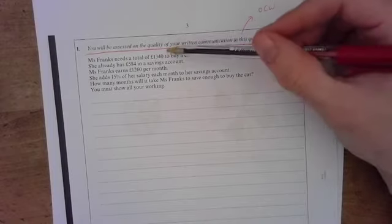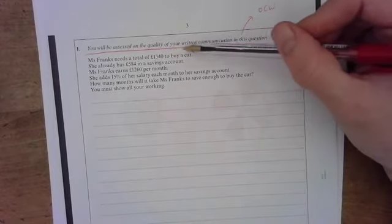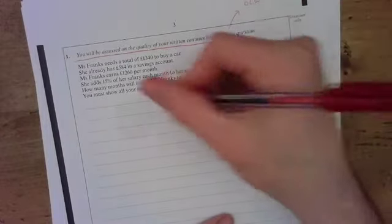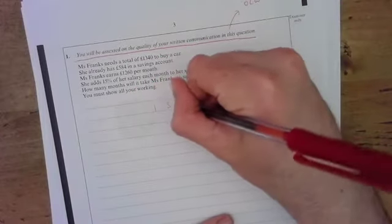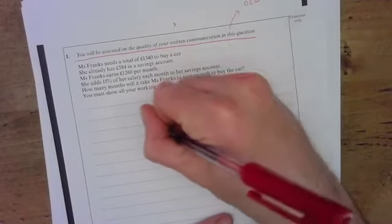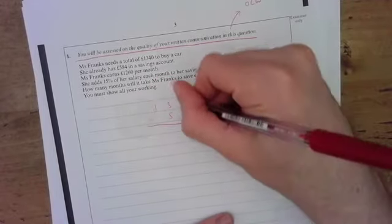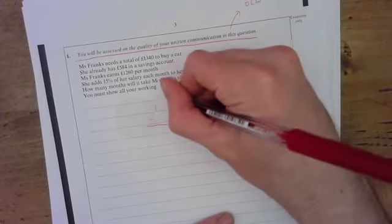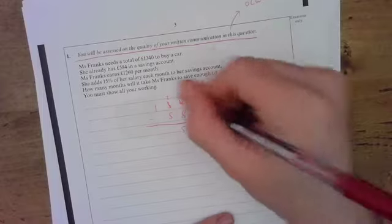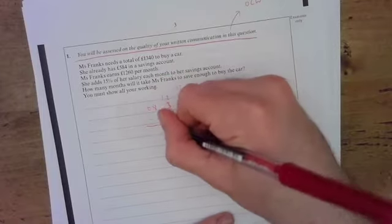So Miss Franks needs a total of £1,340 to buy a car. She already has £584 in savings. So I'm going to do 1,340, take away 584. And then once I've worked that out, I'll explain why I've done that. So we're going to get 6, 5, and 7.